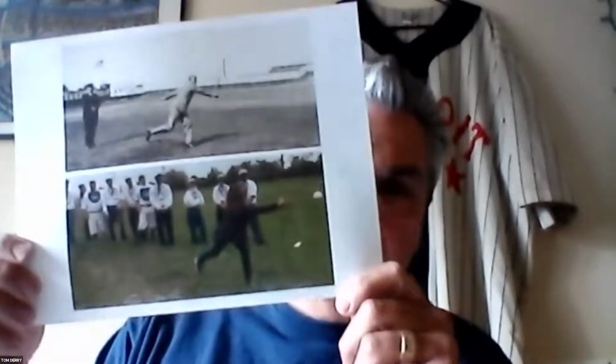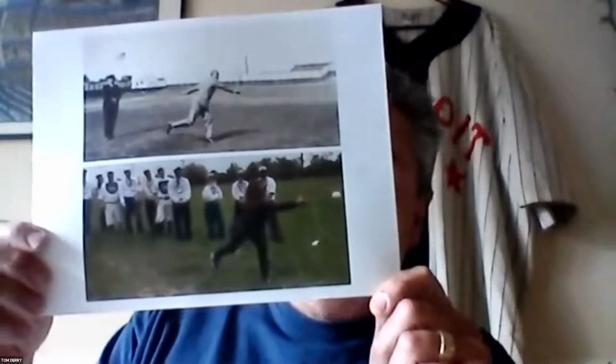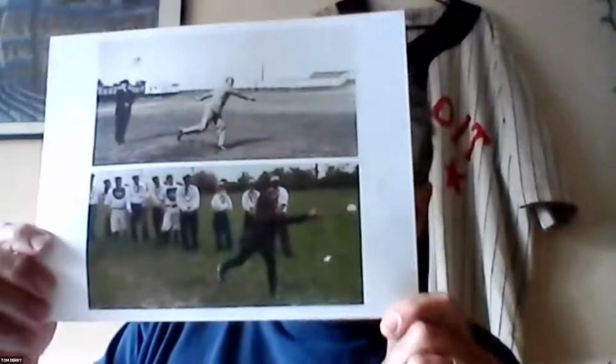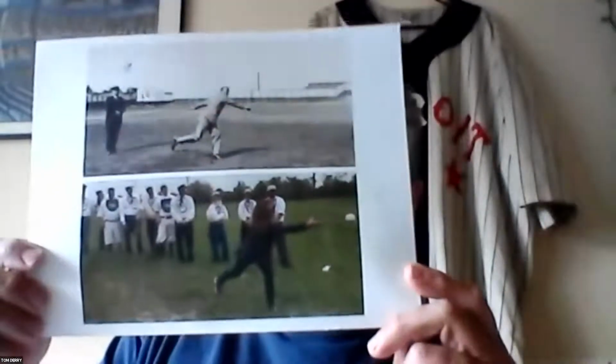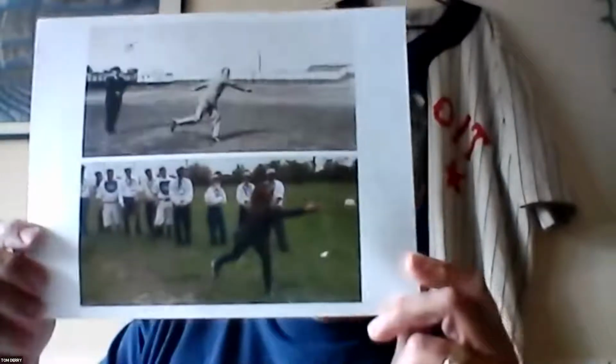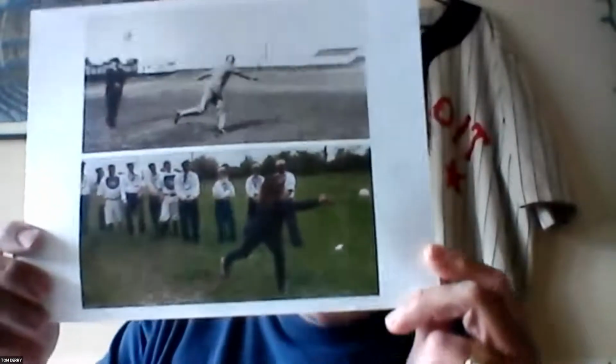Then underneath is a photo from 89 years later, of his granddaughter, who threw out the first pitch less than 2 years ago at Hamtramck Stadium before we had a vintage baseball game. So it's kind of cool to see Ty Cobb there in 1930, and then 89 years later, his granddaughter is in the same spot, throwing out the first pitch before a vintage baseball game. So we hope to have a home there in Hamtramck for many years to come.